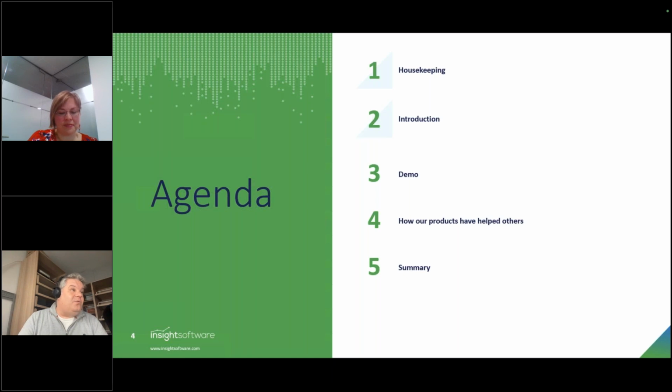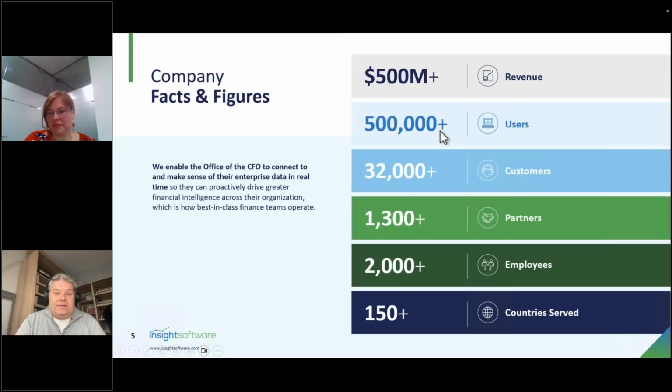So first things first, who we are. Insight Software Solutions are purpose-built to help the Office of the CFO make sense of the data. Our goal is to tackle the complicated task of getting your enterprise data into your hands so that you can make better business decisions. Insight Software have a global presence, over 500,000 daily users, and our solutions are compatible with over 150 ERPs. For the Microsoft Dynamics space, that is going to be the Jet suite of applications. Here you can see quick company facts and figures about Insight Software.